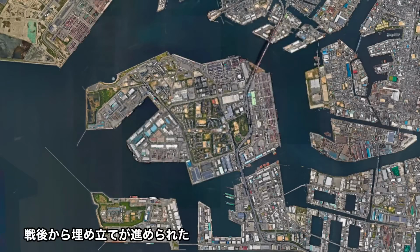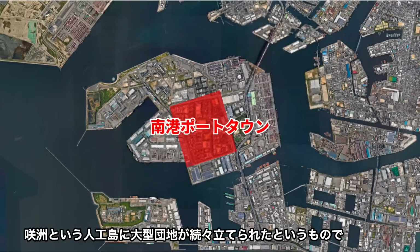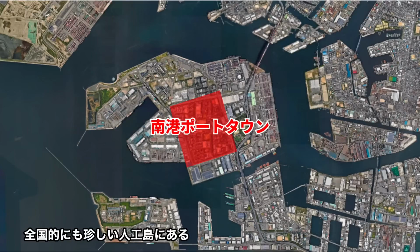Land reclamation has been carried out since the post-war period. Large apartment complexes were built one after another on the artificial island called Sakishima, making it a large-scale new town on an artificial island, which is rare even nationwide.